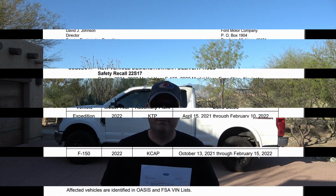I believe in one of the documents I'll show you here in a minute, I think it's only a 20-minute fix. So it's basically them hooking up their software and downloading the new software in there, and you guys will be fine. But seriously, guys, get this done as quick as you can, because it's going to be a really bad day if something happens where you need those trailer brakes and they're not working. So yeah, let's get into these documents and we'll go over them.